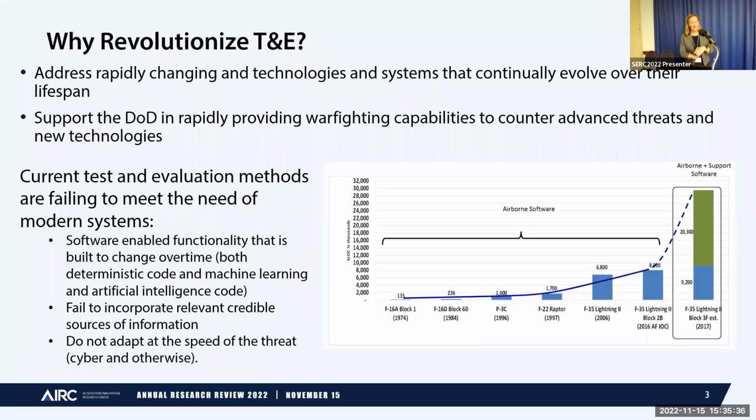So to do some of that, what we're highlighting is that we need to think about test and evaluation differently. We heard in the opening panel that thinking about RDT&E versus O&M is kind of a defunct thing from industry, which I'm going to now say in every panel session that I'm in. But really, the rapid change in our technologies is often enabled by software and can continually evolve over the lifespan of an acquisition program.